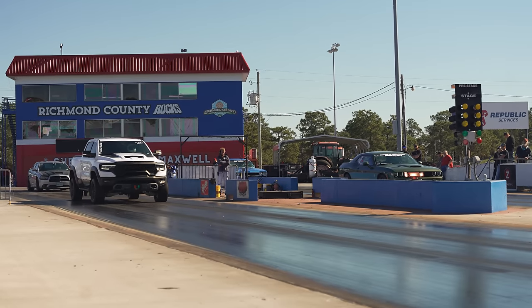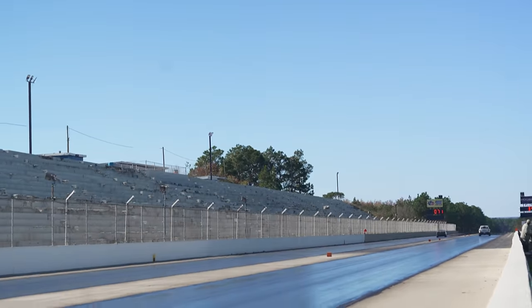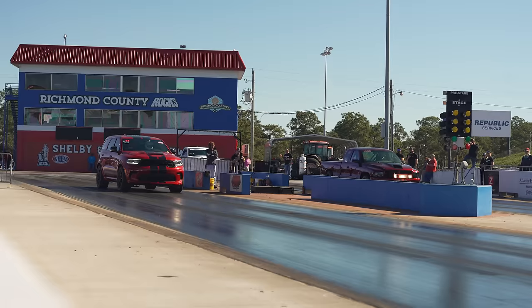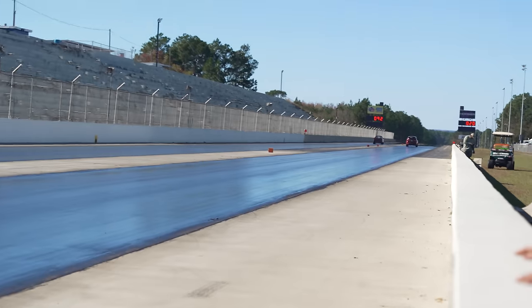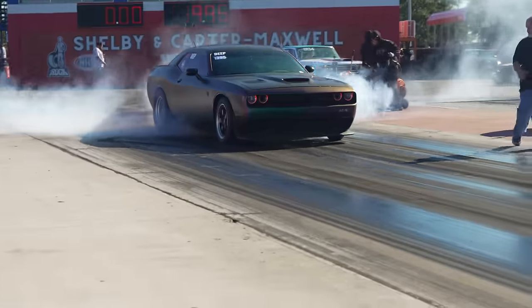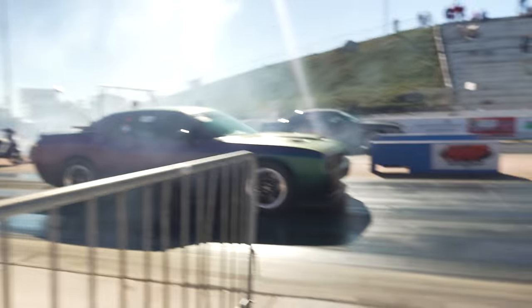T-Rex won. Let's go. That was close. Durango came back. Oh, you lost. Oh, I like that. That may be a 15 Hellcat right there, because I can tell by the small emblem. Two cats.